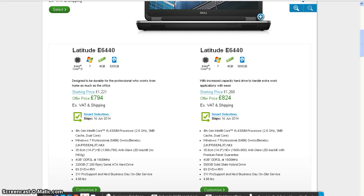I may do a Hewlett Packard, or you may know it as HP and Compaq version in the future, or even a Lenovo, or if you want to call it IBM, Lenovo one in the future.